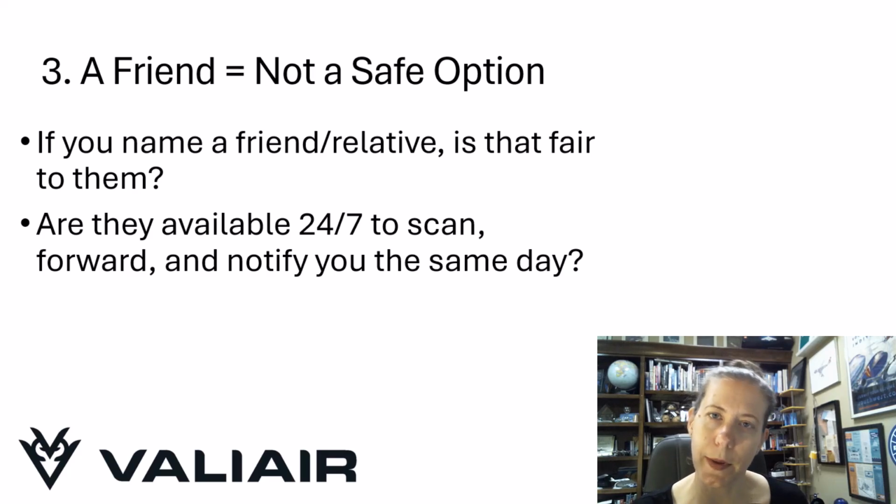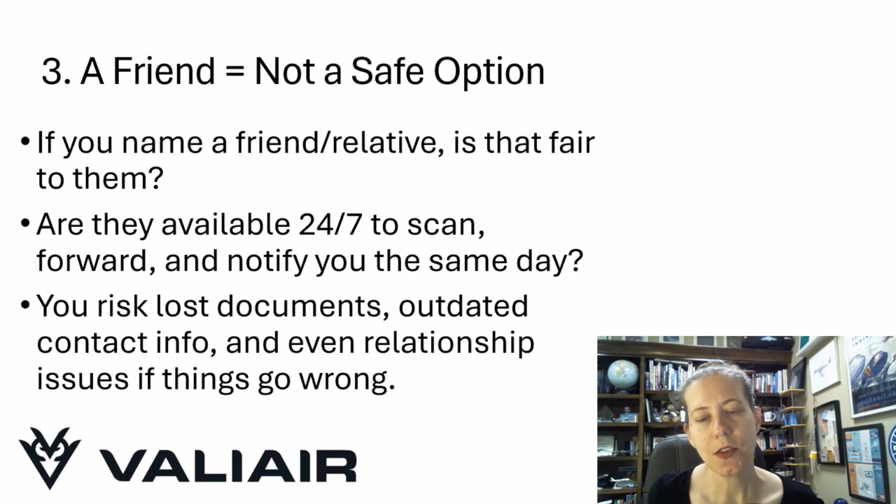And I'm sure they're a responsible person, but what happens if somehow they actually lose something? They pile it up on the counter, and, I have kids, and something else gets piled up, or the tuna gets spilled on it, or who knows what, and the thing never gets to you. So what could you risk? Is it fair to put that responsibility on your friend or relative? You risk losing FAA documents, outdated contact information, and potentially relationship issues if things go wrong. If them not sending it to you and you had a 2-day window from the FAA to reply, or a 7-day window and you never got it in time to actually reply, is that really worth it? I would say no.